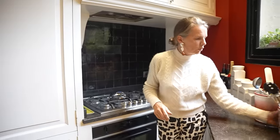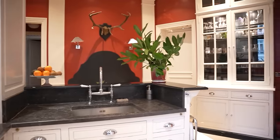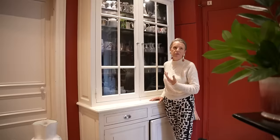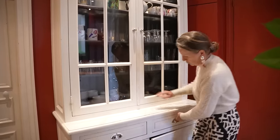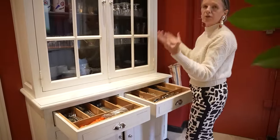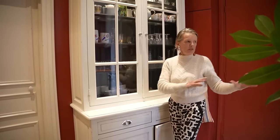Here you can see my cache-pot, always important. You can put flowers, but you can put also all the kitchen things. So here it's again this idea of countryside. It's really this buffet that you have in the old kitchen, where you can, you know, store a lot of things. And I like it because it's nearly like a furniture, like an old furniture. And it makes a link between the technical part and this part, which is more like a little, let's say, dining room.